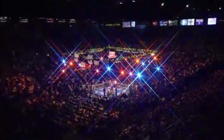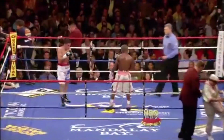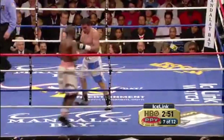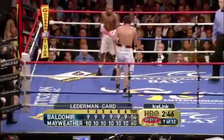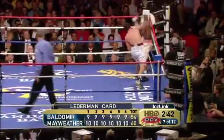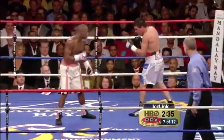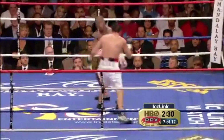Looks like a full house, or at least very close to it, here in the Mandalay Bay Event Center. That would be a positive statement on the gradually increasing drawing power of the sport's number one pound-for-pound fighter, Floyd Mayweather. Harold Lederman, how do you have it through 6? You know, Jim, boxing fans love to see the loser win. I mean, Carlos Baldomir's been doing nothing more than landing right-hand rabbit punches for 6 rounds. Late in the 6th round, he lands 1 or 2 good shots, and the place goes nuts for him. I give him credit. 6-0, 60-54, Floyd Mayweather Jr.